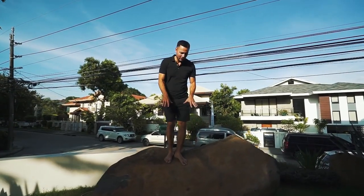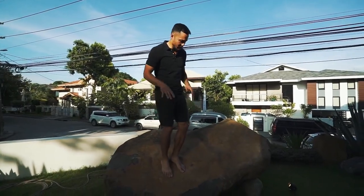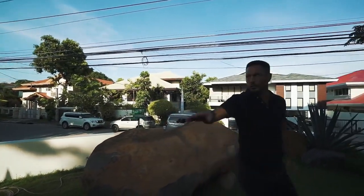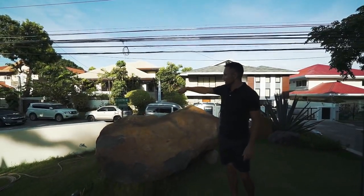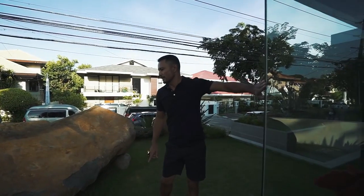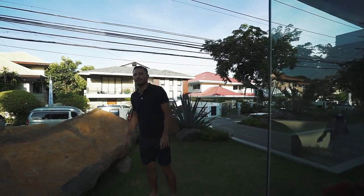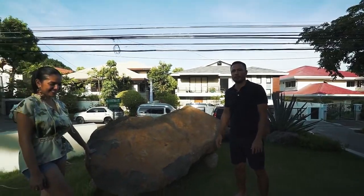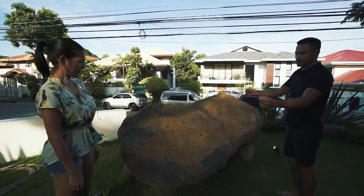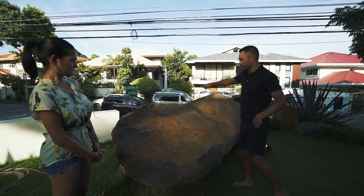Sobrang laki ng bato na to. I don't know where they got it from, but I'm so amazed kung paano nila nadala dito. Talaga may crane. Muntikan na nga eh, nung nag-swing yung crane dito. Muntikan na tamaan yung perimeter wall, tapos muntikan pa tamaan itong salamin. And pagbagsak nila, tsambahan, perfect na yung pwesto. Sabi ko, sige, ganyan na lang. Huwag na yun galawin. Yeah, sa gabi, this rock is lit up. Diyan po namin lalagay yung number ng bahay.